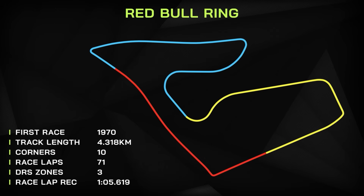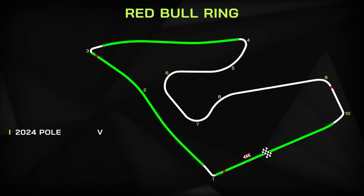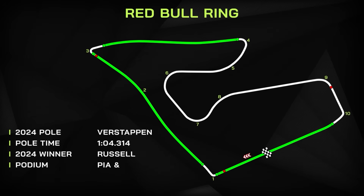What feels like most of the circuit is DRS this weekend, with 3 zones in total. The first one runs between turns 1 and 3, the second between turns 3 and 4, and the third is down the start-finish straight, with all 3 zones, by the way, having their own detection points, and they fall just before turns 1, 3 and after turn 9.